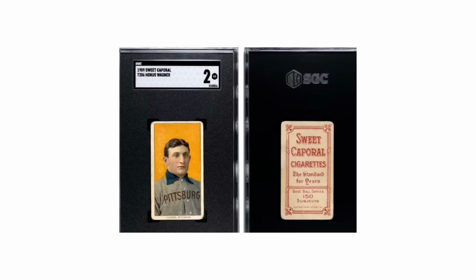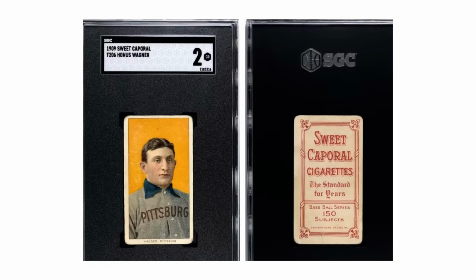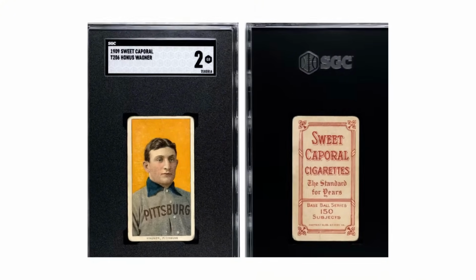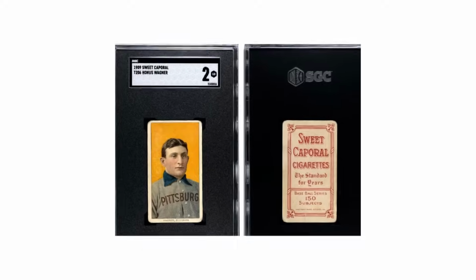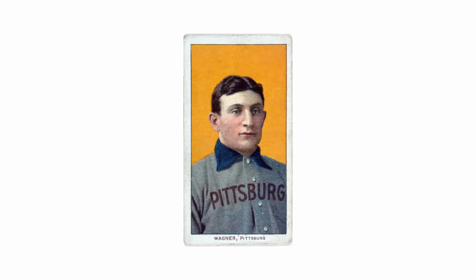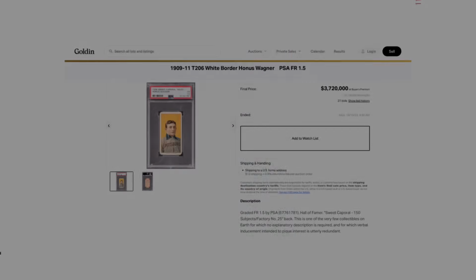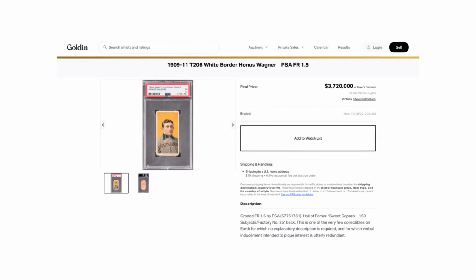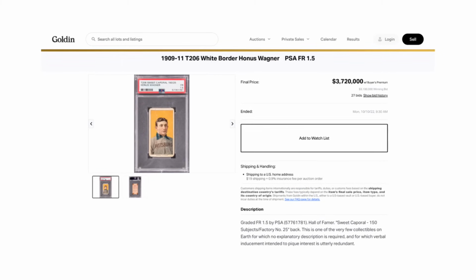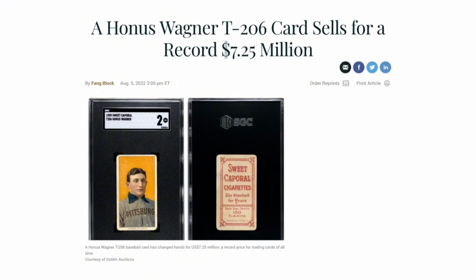The story goes that Wagner, one of the game's biggest stars at the time, objected to his image being used to promote tobacco. Some say it was about money, others say he didn't want to encourage kids to buy cigarettes. Whatever the reason, his card was pulled. That created instant scarcity. And over the last century, it turned a tiny tobacco insert into arguably the most sought-after baseball card ever made. Even heavily damaged versions have sold for millions. One copy, with a large crease and trimmed edges, still sold for over $3 million. But in 2022, an SGC 2 sold privately for $7.25 million.